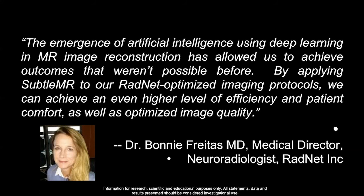And here again is another statement from one of our neuroradiologists. The emergence of artificial intelligence using deep learning and MR image reconstruction has allowed us to achieve outcomes that weren't possible before. By applying SubtleMR to our RadNet optimized imaging protocols, we can achieve an even higher level of efficiency and patient comfort, as well as optimized image quality. That theme keeps coming up over and over again.